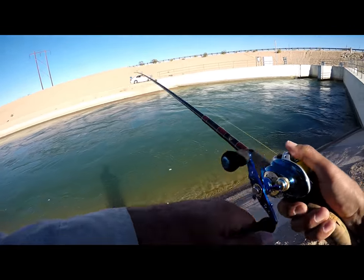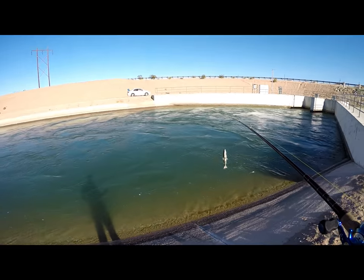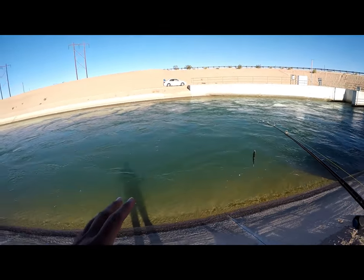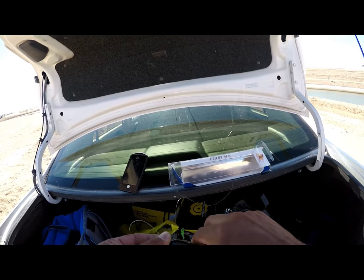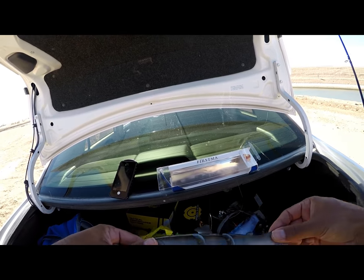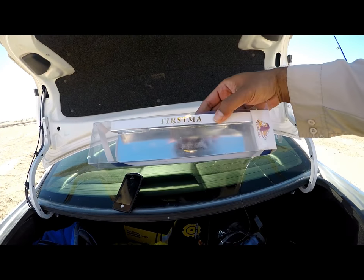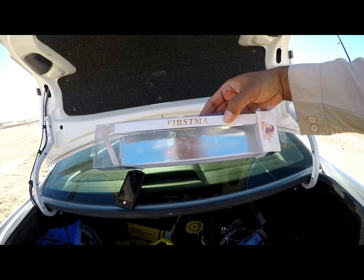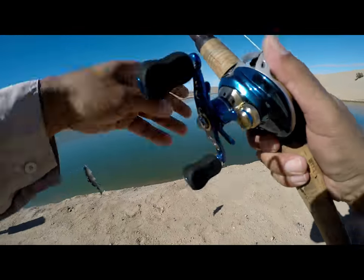The action on this is awesome, but I think this water is moving way too fast. I'm gonna hang out here just for a little bit longer, but I'm gonna toss out something else. All right, so now swim bait number two. This is going to be a First Ma. Let's see if we can entice these toads out here.